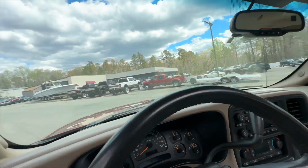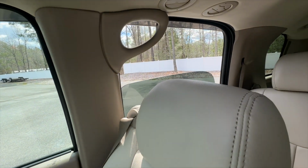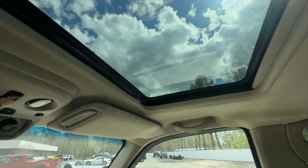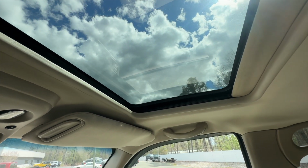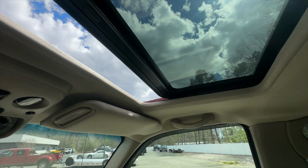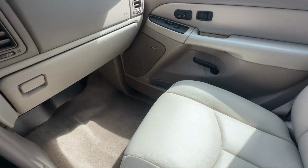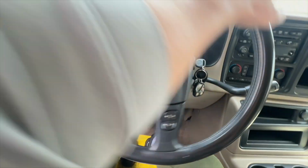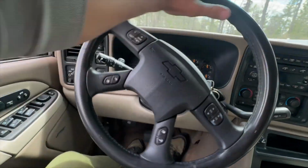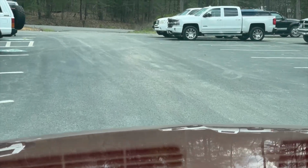Let's go ahead and take this thing on a test drive. So literally every single electrical component has been fully tested. They all work absolutely perfect. The sunroof is open. Tilt also works. Perfecto. Beautiful day, so I'm gonna leave the window down. Parking lot is yellow. We got some rain too, which helped out, but that's all pollen right there.